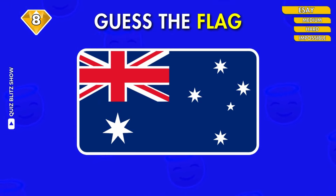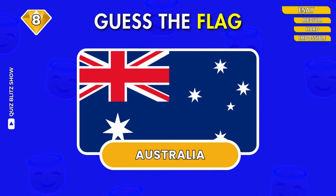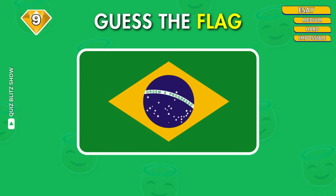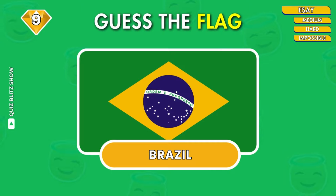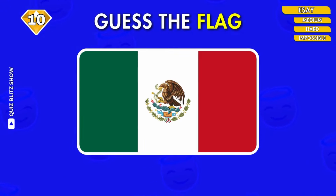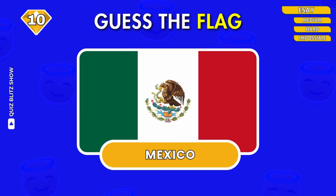Here's a flag that's not too tough. Can you name it? Right on. This flag represents Australia. Next, time for a flag showdown. What's your guess? Spot on, it's Brazil. Yes, indeed, that's Mexico.